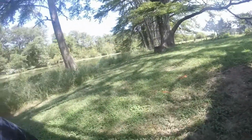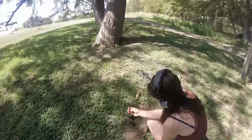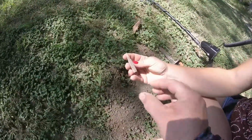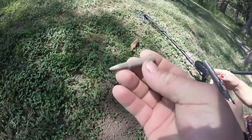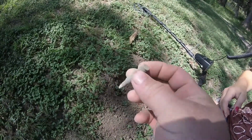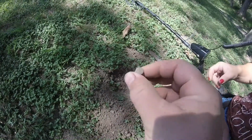Up here around this tree. Nancy found something. Oh, sweet. Let's see what kind of bullet that is. Looks like a .22 Hornet or a K-Hornet. That's cool. Well, it shouldn't go off unless you have the firing pin.